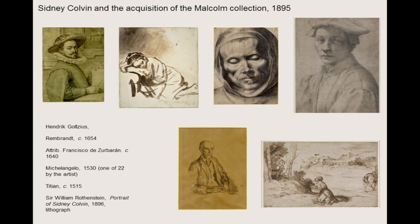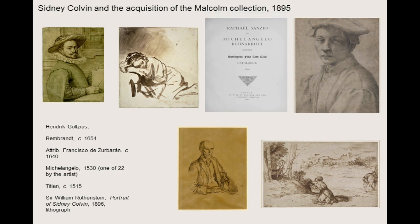And that is because Robinson is the first president of the Burlington Fine Arts Club, which is a sort of group of collectors formed in the 1860s, 1866. And they put together exhibitions of drawings or works in their collection. It could be Oriental, it could be all sorts of things, but obviously with Malcolm, it's drawings. And so this is the first one where you get an exhibition of Michelangelo. And of course, many of them are from Malcolm's collection.